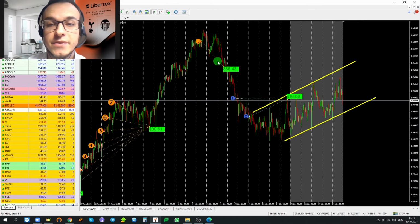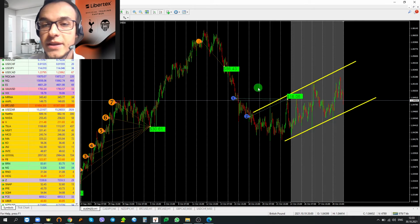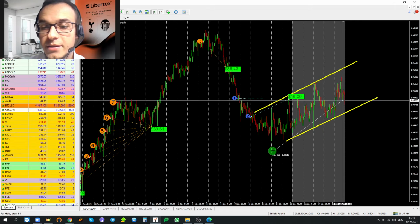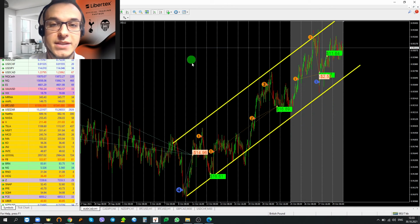The next pair is Australian to New Zealand dollar. This currency pair is also very conservative, and we didn't open any trades there because there was no deviation that is required for the system to open a position. We have this ascending channel. We'll wait till the market renews some local lows or highs to continue trading on this currency pair.